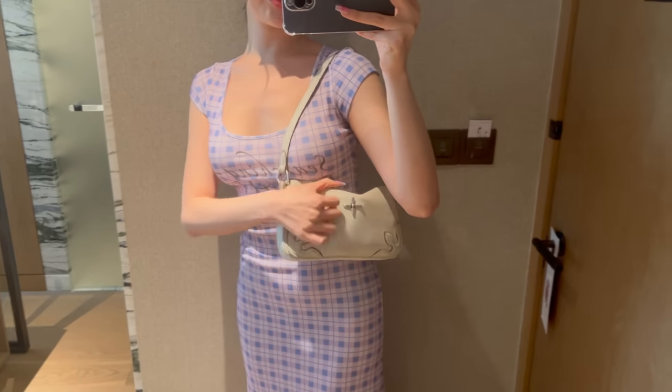The bag is from a brand called SMFK. I work with them a lot actually, and they just sent me this white bag. I've been using this bag pretty much every day in Hong Kong. I'm just way too lazy to switch out my bags lately, and it kind of just matches everything.